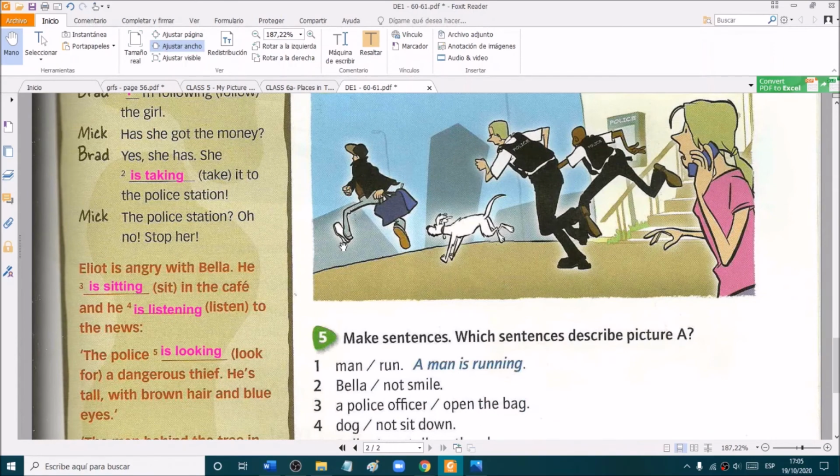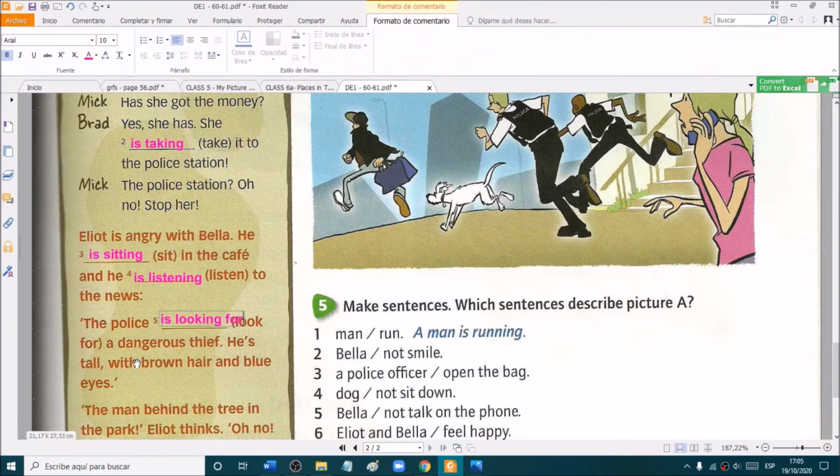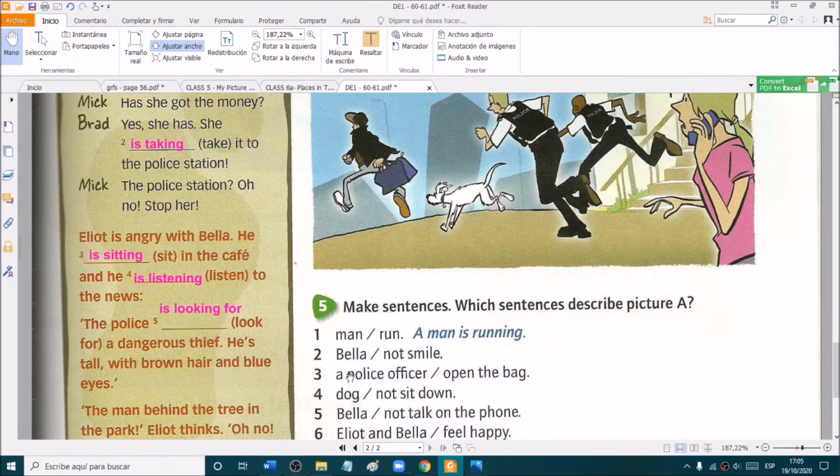Elliot is angry with Bella. He's sitting in the cafe and he's listening to the news. The police are looking for a dangerous thief. He's tall with brown hair and blue eyes. The man behind the tree in the park. Oh no, Bella! So, what happened in this part of the story?